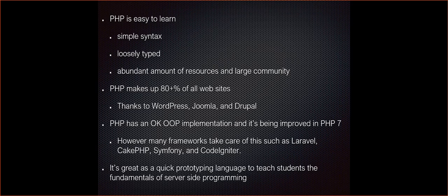So a lot of people use PHP, and the college definitely wants you to learn it because it is something that you're likely going to encounter, especially when it comes to WordPress, Joomla, Drupal, Laravel, CodeIgniter. There are so many different PHP frameworks out there that you will likely encounter. PHP has an okay object-oriented programming implementation, which has been improved, so that is old. We will be using the improved version from PHP 7. And then a lot of frameworks are out there as well that are super cool for PHP. It's also great as a prototyping language to teach students the fundamentals of server-side programming.